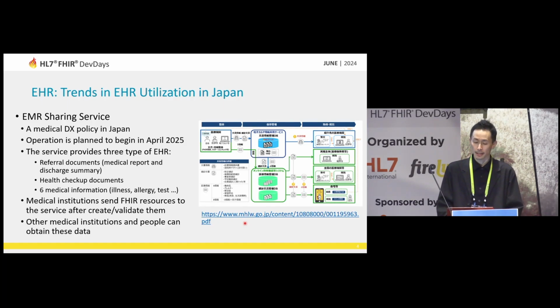Here is a trend in EHR utilization in Japan. As a medical DX policy in Japan, Japanese government is promoting the EMR sharing services. The operation is planned to begin in April 2025. The service provides 3 types of EHR. One is, in Japanese, referral document and health checkup document, and 6, medical information. Medical institution send the file resources to the services after create and validate them from EMR. Then other medical institutions and people can obtain this data.